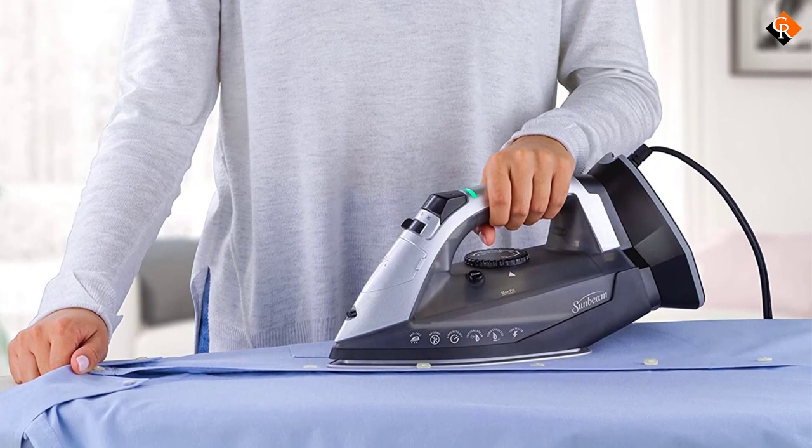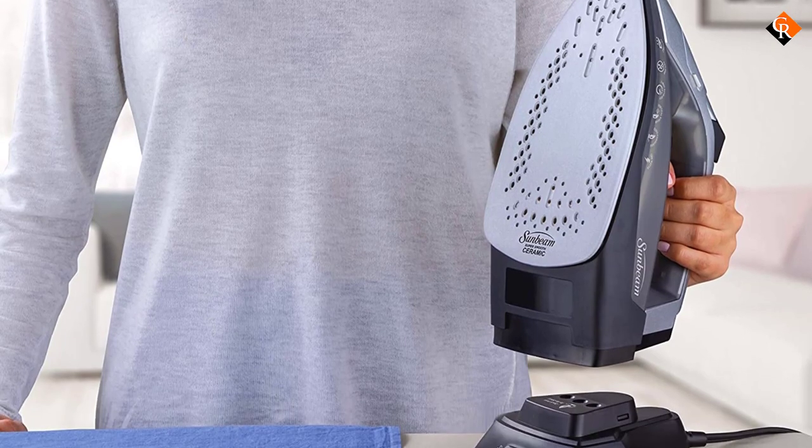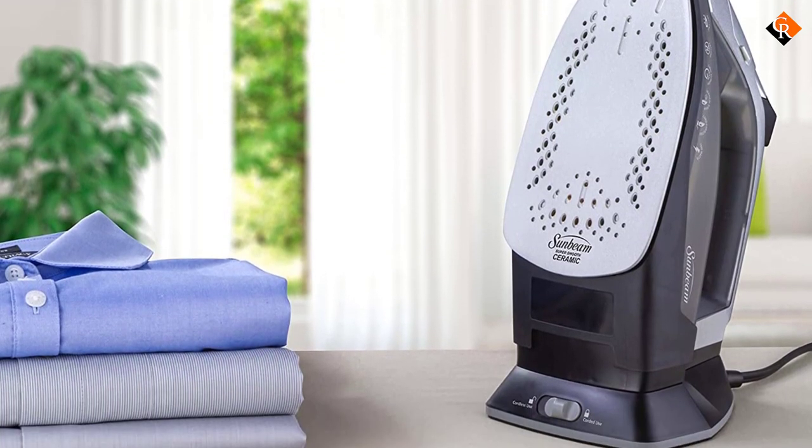Similarly, it also has a vertical steam function, which is an excellent feature for de-wrinkling drapes, hanging clothes, or even curtains. You can use the iron as a corded device or as a cordless one as per choice.